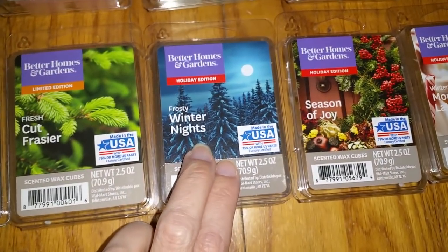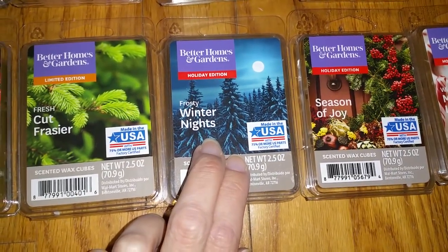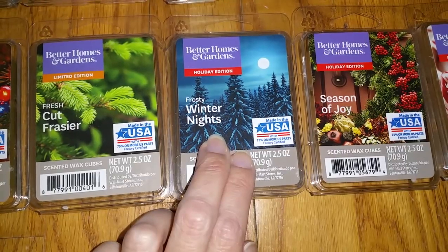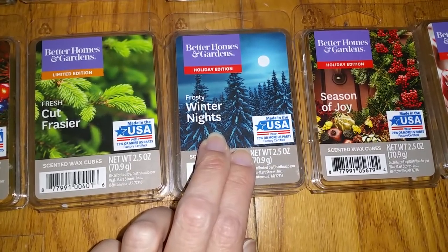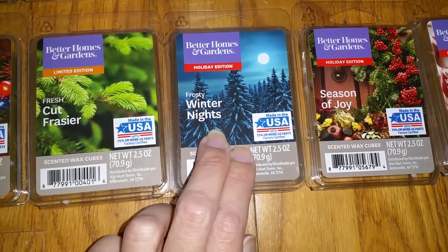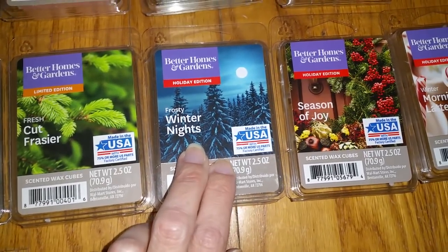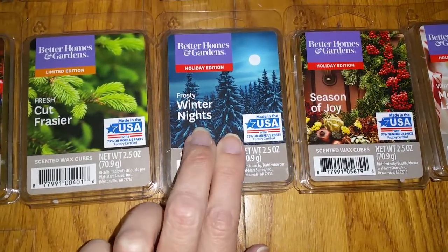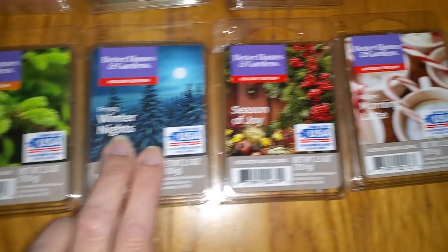Frosty Winter Nights. I reviewed this in 2015. The notes are fresh greens, crisp ozone, and cool spearmint, then reveals crushed evergreen and fir needle, balanced by blonde wood, amber, and vanilla. I definitely smell the spearmint in this, but everybody really likes this one. Again, I reviewed it in 2015.